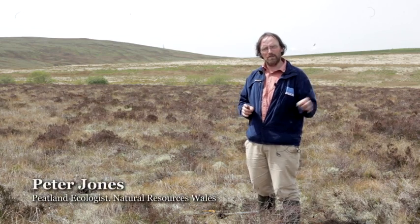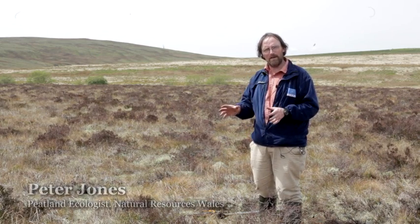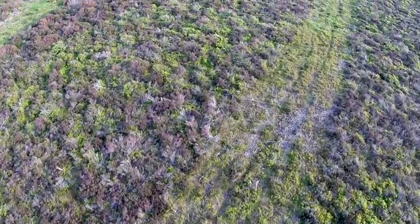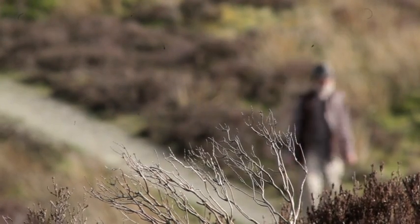Blocking up the drainage ditches is a highly cost-effective means of improving the biodiversity of these wonderful ecosystems. Peatlands are enormously important for us in this country. We depend on them for clean, pure drinking water.